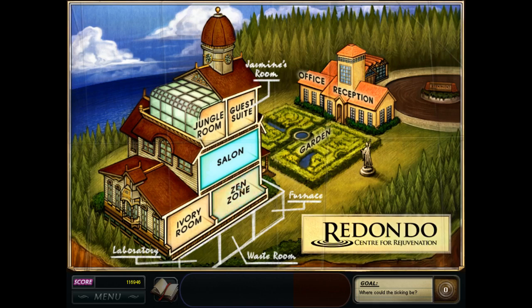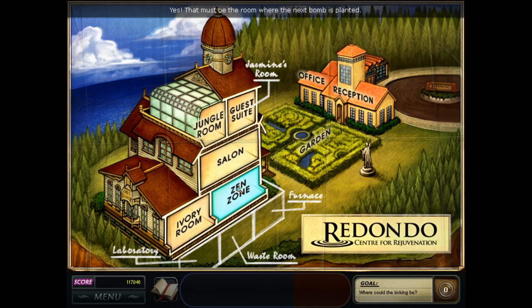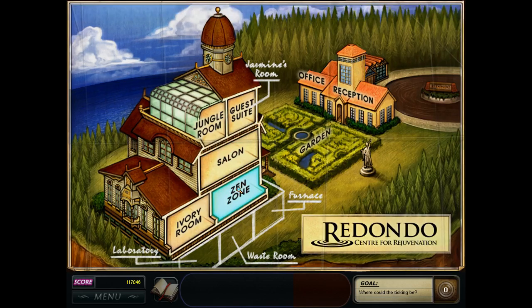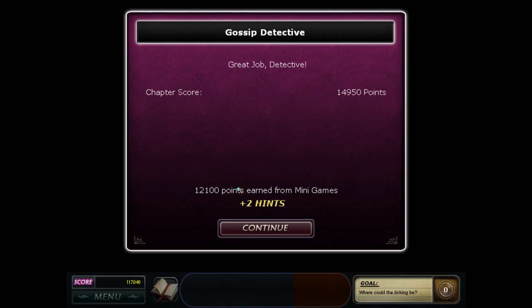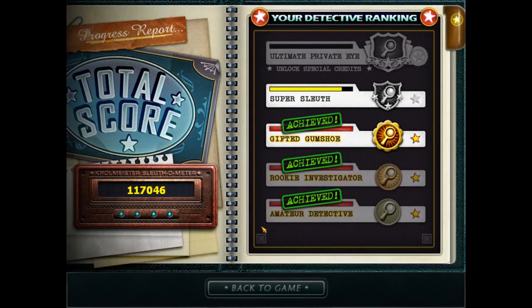We are off to the Zen Zone for our next bomb. Yes, that must be the room where the next bomb is planted. The Zen Zone sounds fun. That sounds like a place that I would want to hang out in. Ooh, we're close to the next level.